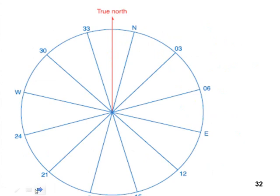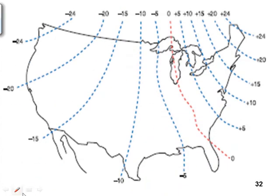So since we're looking at the isogonic lines, let's look at this chart of the United States. Now this isn't quite what this shows. Look at this. This shows 15 degrees right here. That tells me that maybe this chart is really, really old. So here's one thing about the magnetic North Pole: it does not stay in the same place. It moves. In fact, it's starting to pick up speed and move faster. It's moved faster in the last 10 years than it moved 10 years before that. So it used to be on Bathurst Island up there in northern Canada, but it's on a different island now.